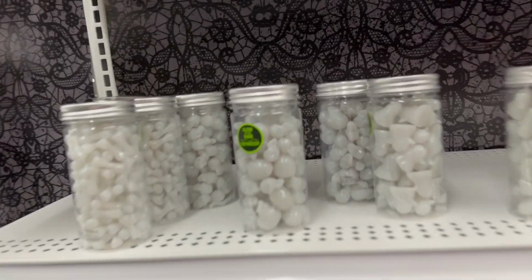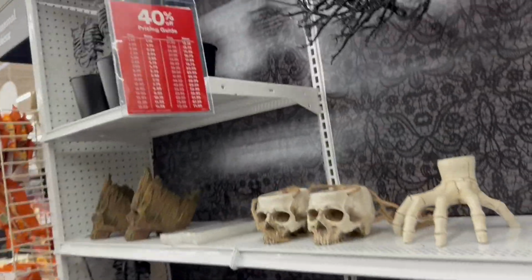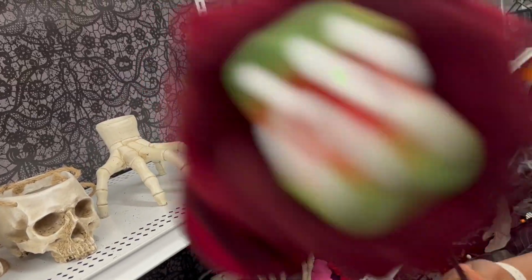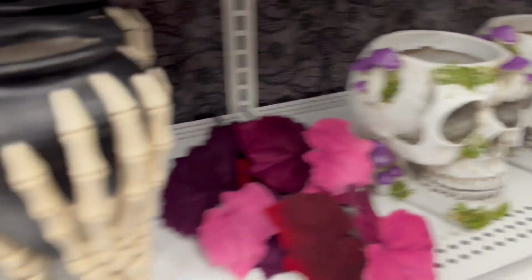Look at the little laboratory set. Are they supposed to be glow in the dark? We can make those too. Look at it. Oh, this kind of looked like Groot. It does look like Groot. Look at the flower. Look at the flower. Oh, that's a pretty one. It's got mushrooms on it. I don't know how I'm going to design it.